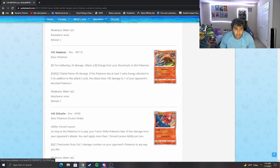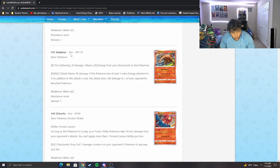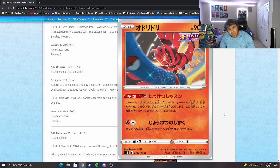Heatmor. The attack is so funny because you need literally the same energy as a Tag Bolt on a Pikarom to do 90 on a 110 HP Fire Pokemon with no Fire acceleration. Like, absolutely fantastic, right? Oricorio with the Fervent Lesson ability, 20 less to all of your Fusion Strike Pokemon, and then Passionate Drop, 5 damage counters on your opponent's Pokemon any way you like.